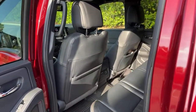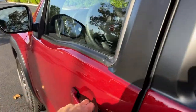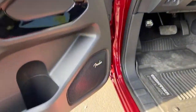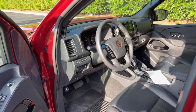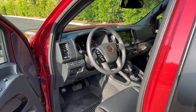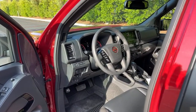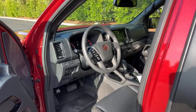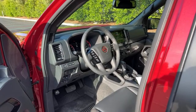Does it have a good sound system? Asked Boom. This one is the upgraded Fender 10 speaker sound system. I don't have any big complaints about it. It's a good system. Relative to luxury vehicles, it's not an amazing sound system, but in this segment of truck, it's just fine. Petrol or diesel, asked Maximilian? This is a petrol engine. Gas, for those of you who are not international, a gas engine.